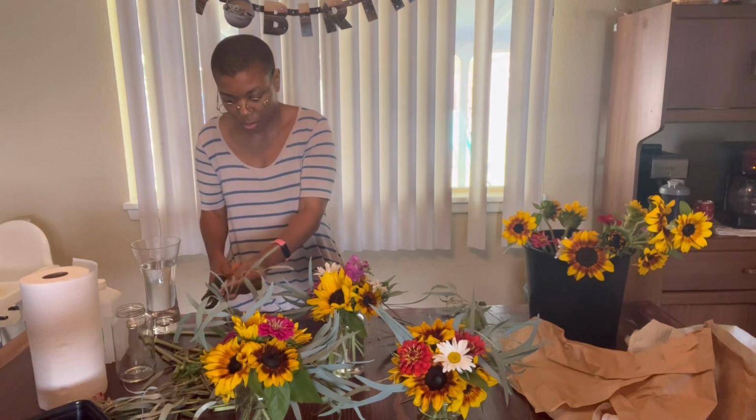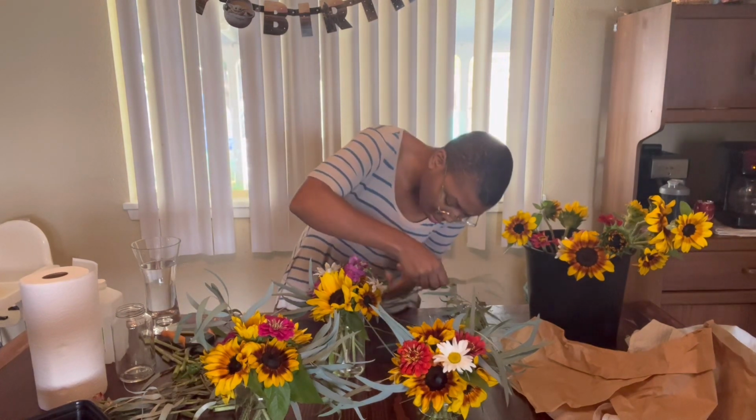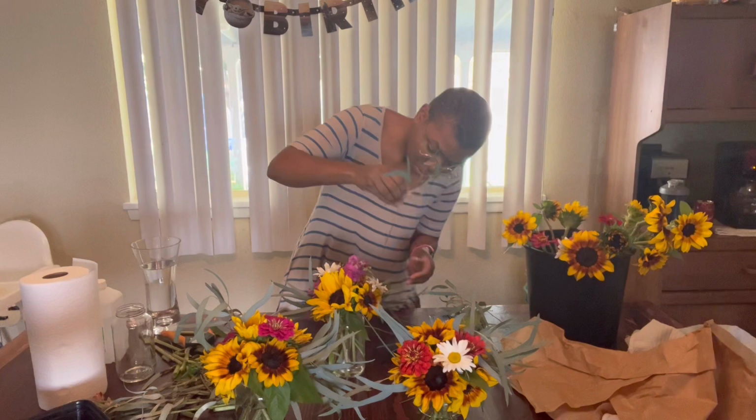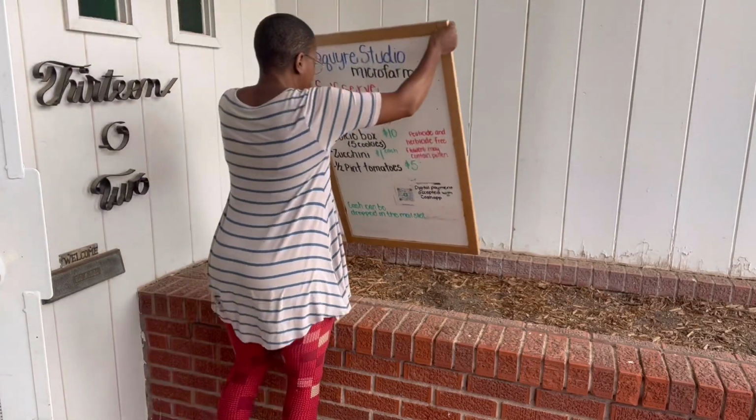In my jarred flower arrangements, I put anywhere from 10 to 15 flowers, depending upon the size and type of flower that I have available, and then I charge $10 per jar.